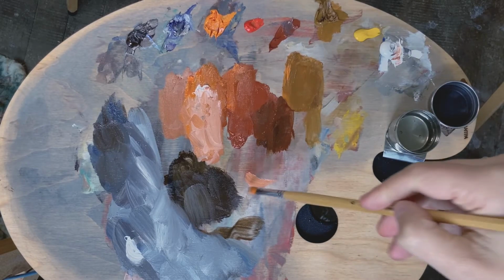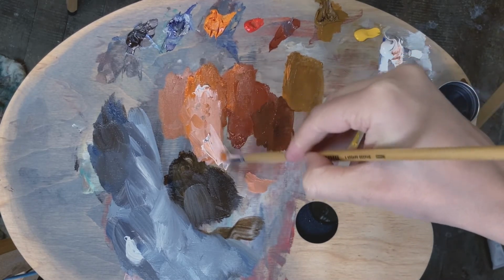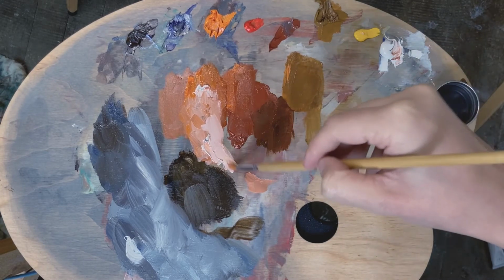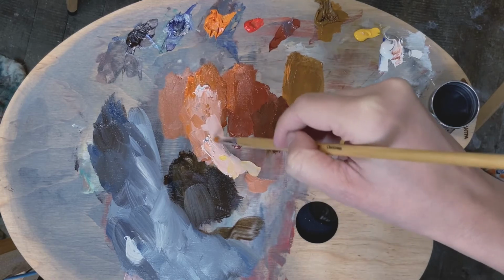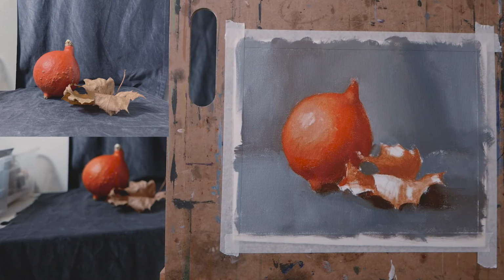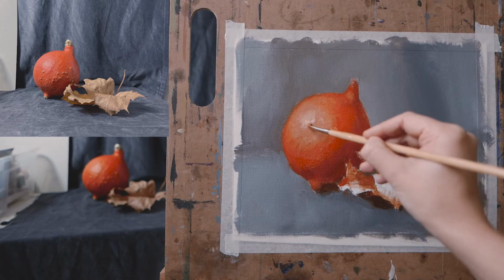For highlights and the lightest light, I can go again for the opposite temperature. I'm actually noticing that it's quite warm. This time I'm using a little bit of cadmium yellow. So it'll be a warm highlight on top of a cool light. And that temperature shift again will help me create the form.